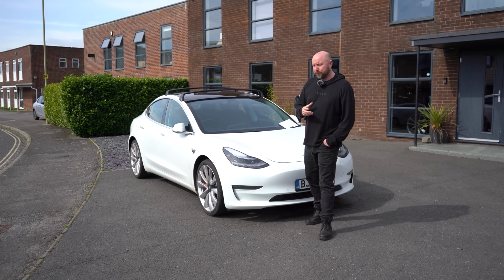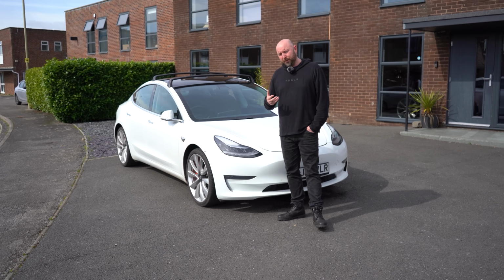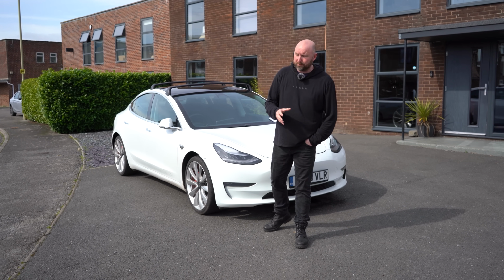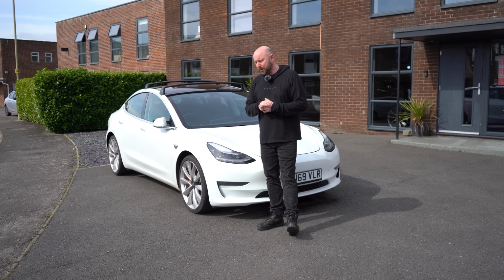Of course, one of the biggest costs of ownership of these is depreciation. We see a lot about how electric cars are depreciated and such like. So this car new, £50,000. Today it's worth about £20,000. So it's lost about £30,000 in value in those 4 years and 103,000 miles.